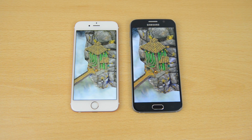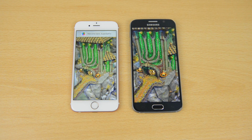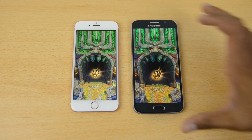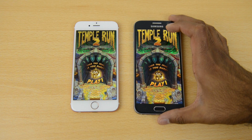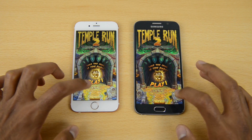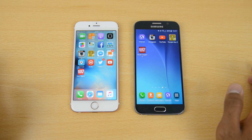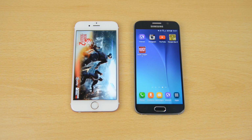And we can see that it finishes first on the Samsung Galaxy S6. So it did load up slightly quicker on the Samsung Galaxy S6. But let's try a more graphically intensive game. So Dead Trigger 2 is quite intensive here on graphics. So let's open that up here.